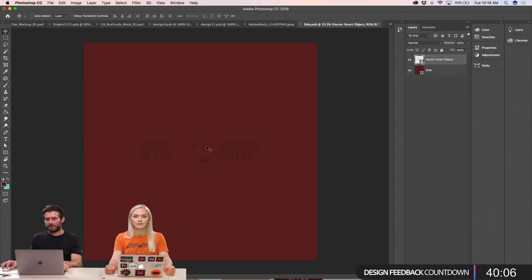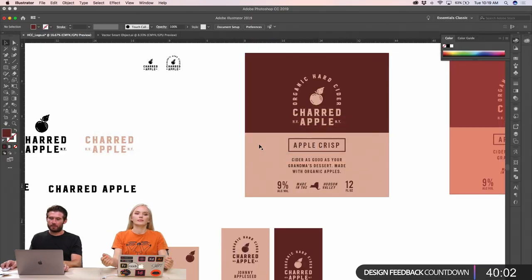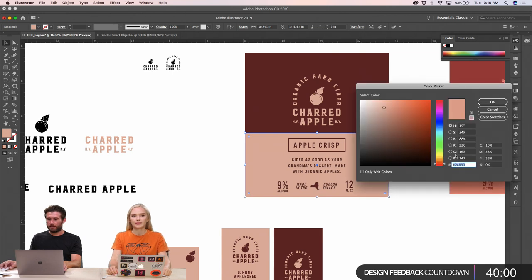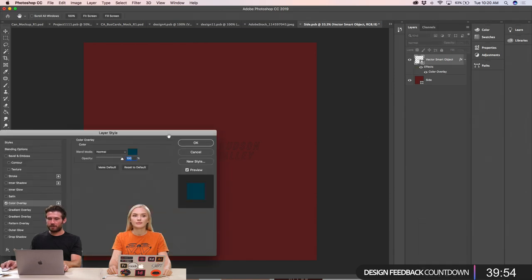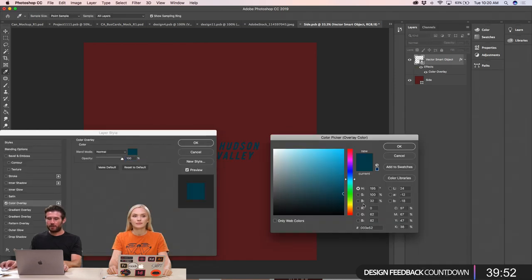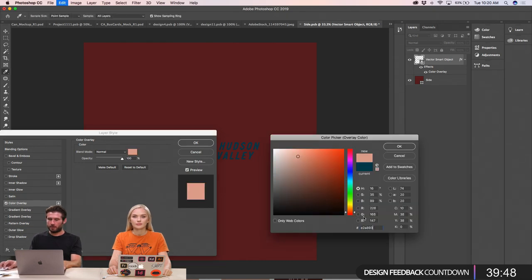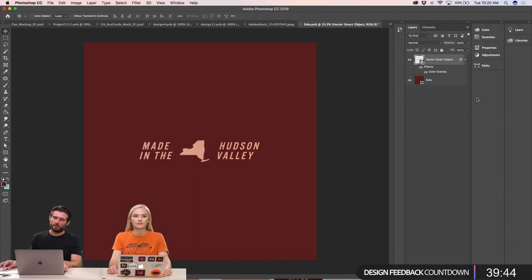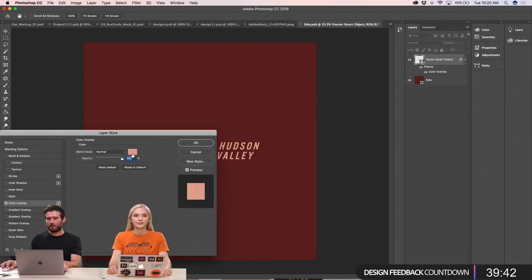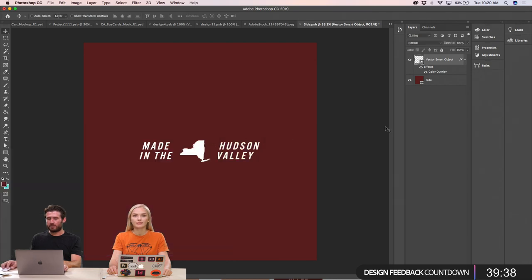Awesome. So right now it's the same color that you have going on. A nice quick way to edit the colors in Photoshop: we'll grab this color right here. You can do this a couple ways, but the color overlay is a nice way to go. You just click on color overlay, paste that color in there, and it changes the color. Then you can easily switch it out, say to white instead, and it just updates.